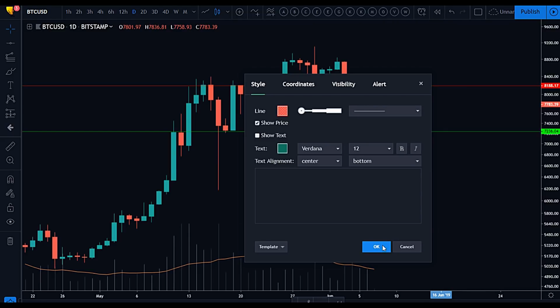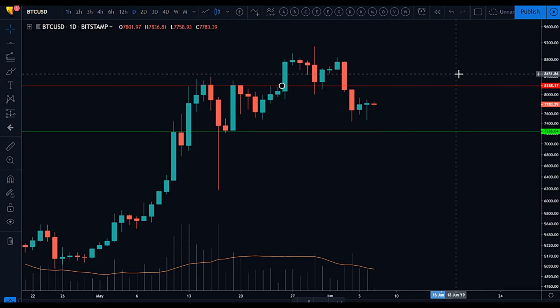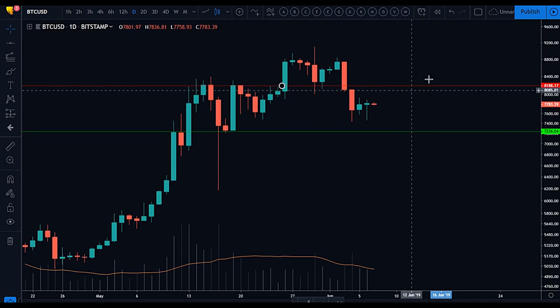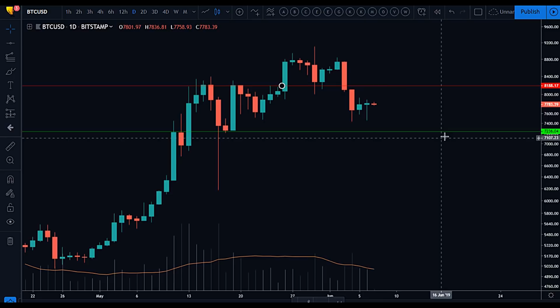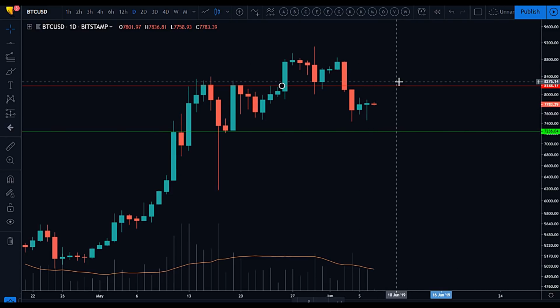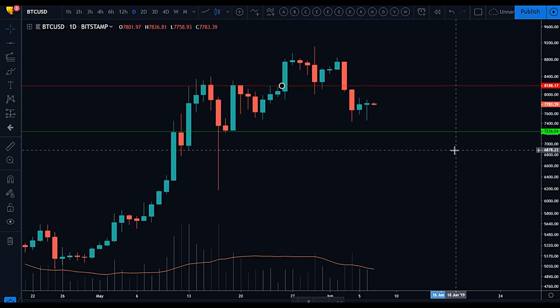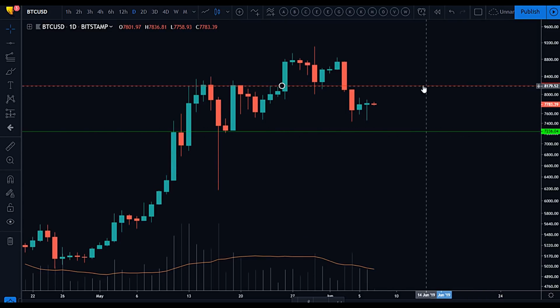Because if Bitcoin breaks over this, that's when I'm going to start getting interested in a trade. Again, I'm looking for Bitcoin to close over this on a 2-day time frame. Okay, for now, things may change as price action unfolds, but for now, I'm not interested. This range right here is a no trade zone for me. You guys could find trades here for sure. You guys could find range trades.